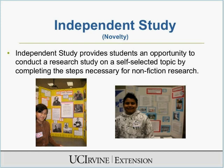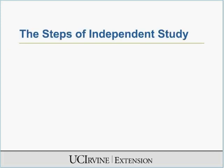It provides students, as you can read, with an opportunity to conduct research on a self-selected topic by completing the steps necessary for nonfiction research. The students that you see here are quite proud as they display their very hard work. The steps of independent study include selecting a topic, forming a research question, and now this is not just a who, what, where, when, why type question, but instead, as a scholar, we expect students to ask questions using perhaps the prompts of depth and complexity. We expect our students to ask questions using what we call keywords.